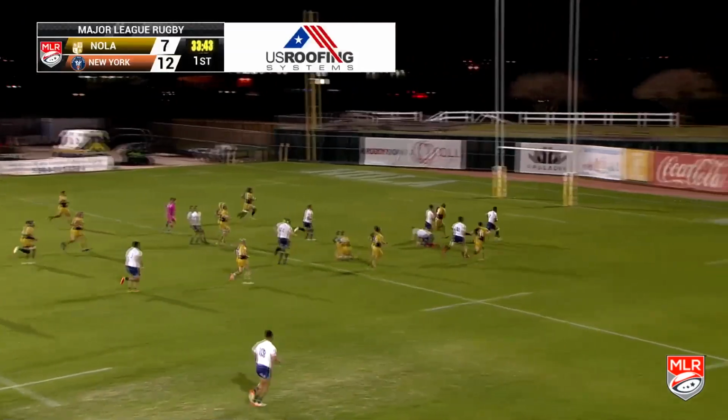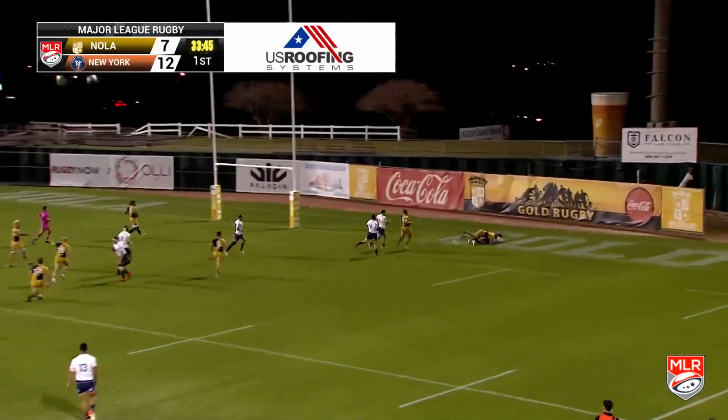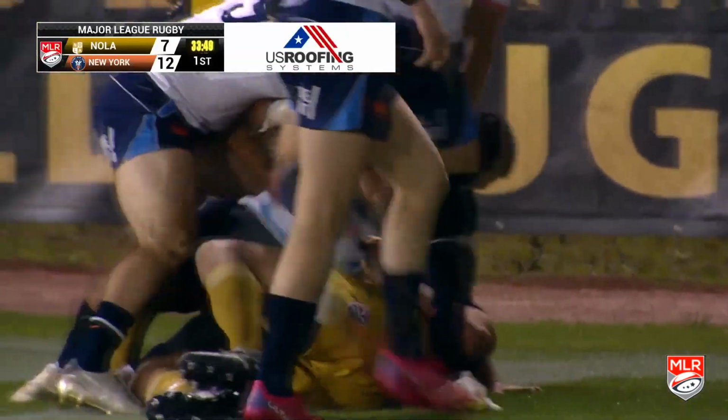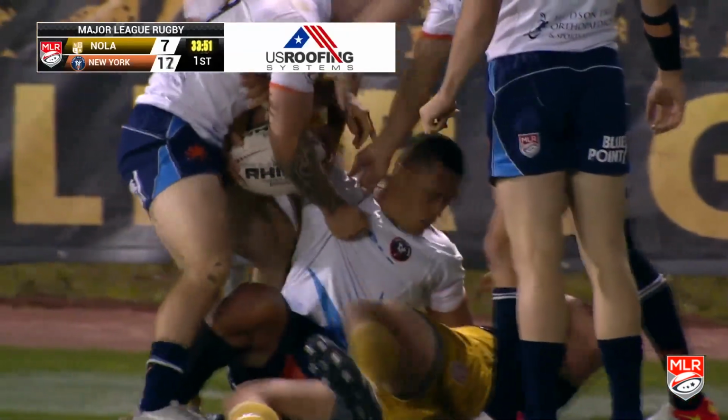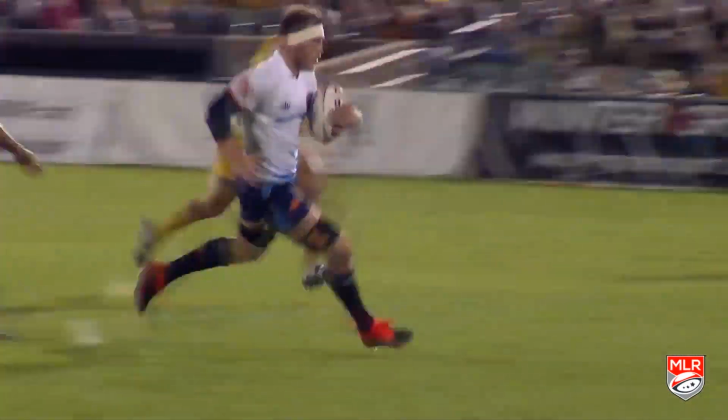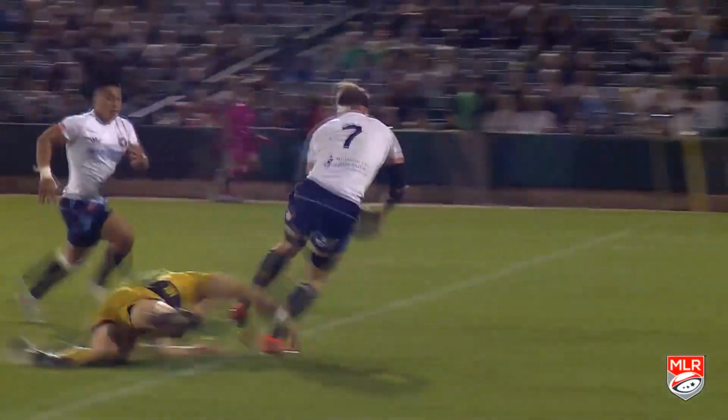Look out. It's going to be a New York try, and that is Jason Emery back into the try zone. They took it all the way across the pitch. It's New York's try once again. It looked like maybe one forward pass, but I don't know. We'll see. I'll give you the best I can to control.